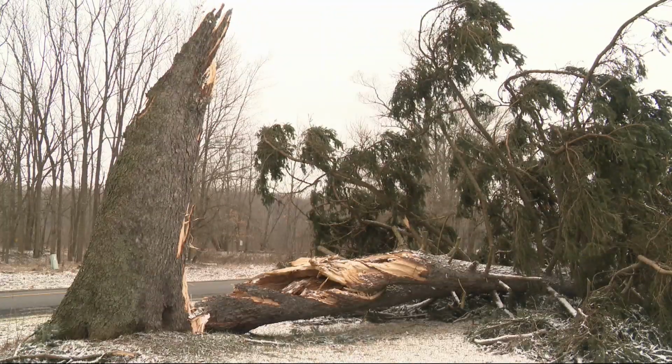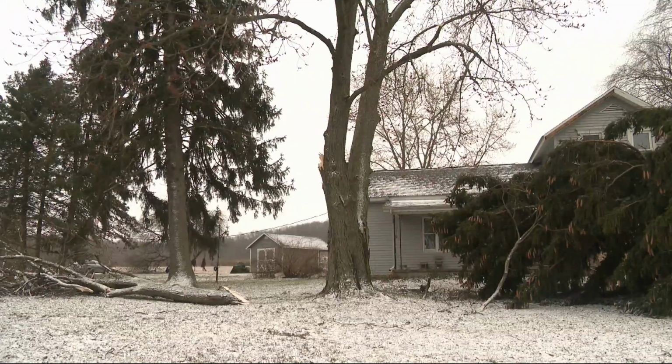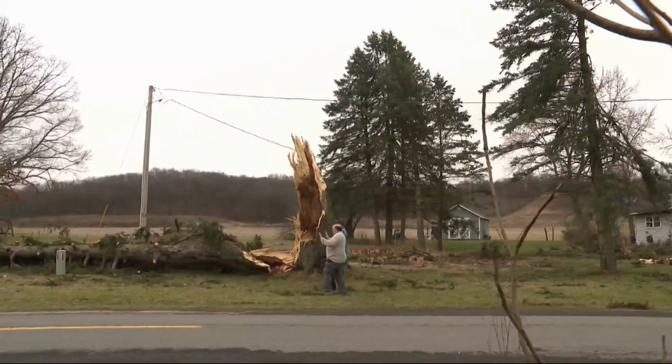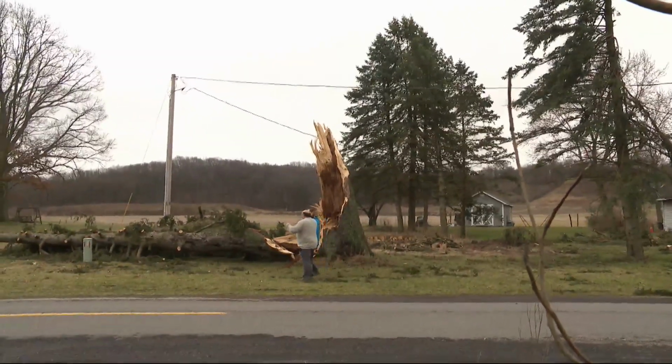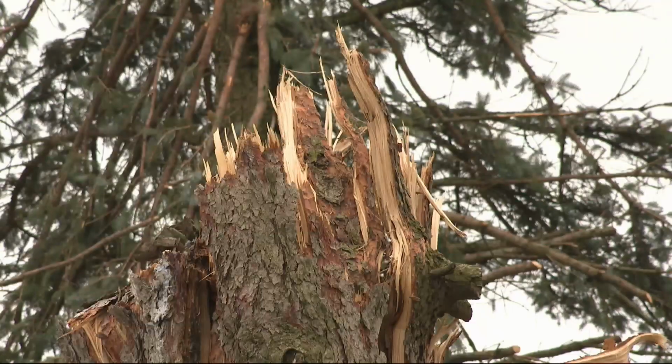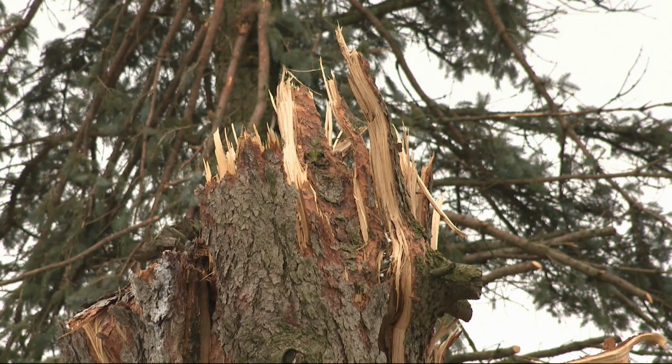We just got lucky that the trees did not hit the house, because one came kind of close there and would have done a lot of damage. Much like the investigators on CSI on CBS, meteorologists comb through storm damage to determine what kind of storm transpired and its level of severity.